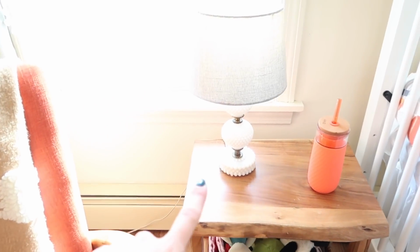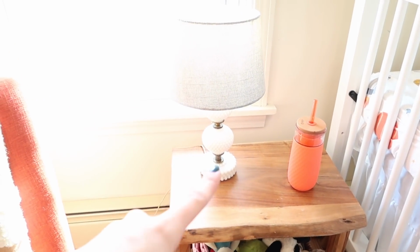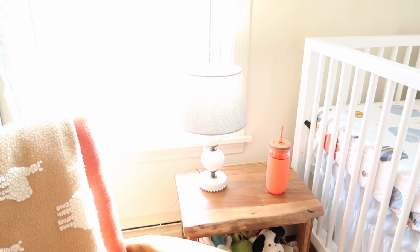Water bottle, yeah, I'd always have that when you're nursing. Lamp is another thing for some reason. I hemmed and hawed over the perfect lamp forever, and I just saw that one at the Goodwill. I was like, okay, perfect, grabbed it, it worked out great.